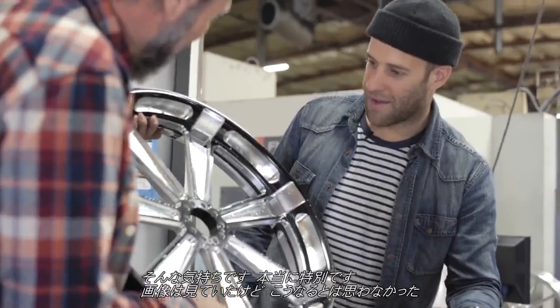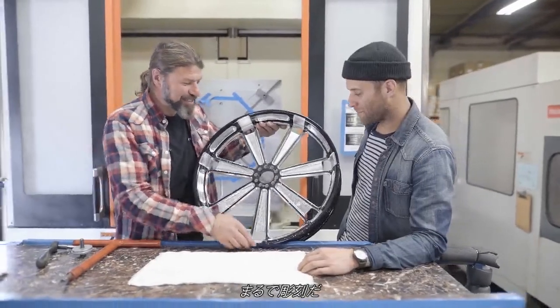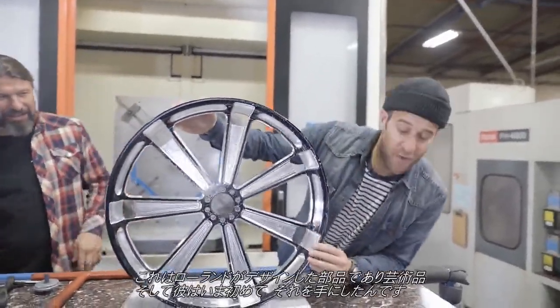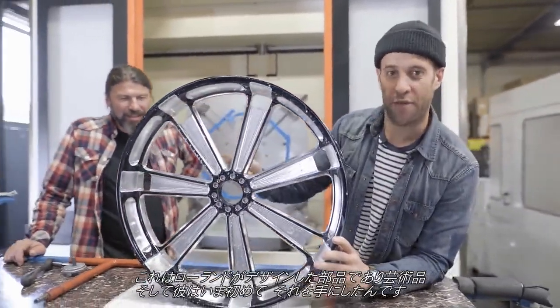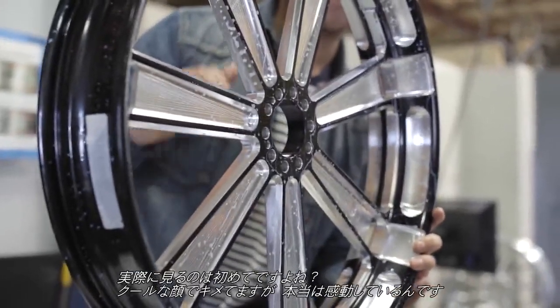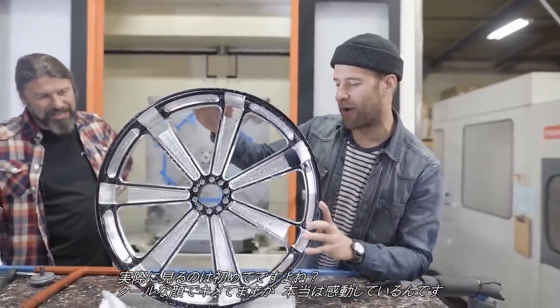Bet you never thought you'd see this on a BMW, right? Oh, this is a sculpture. Yeah, no, it's a work of art. This is basically a piece of art that Roland designed or helped be part of, and now he gets to hold it for the first time. This is the first time you've seen this, right? Yes. So, Roland's playing it cool right now, but he's actually losing his mind over something that's never been done before.